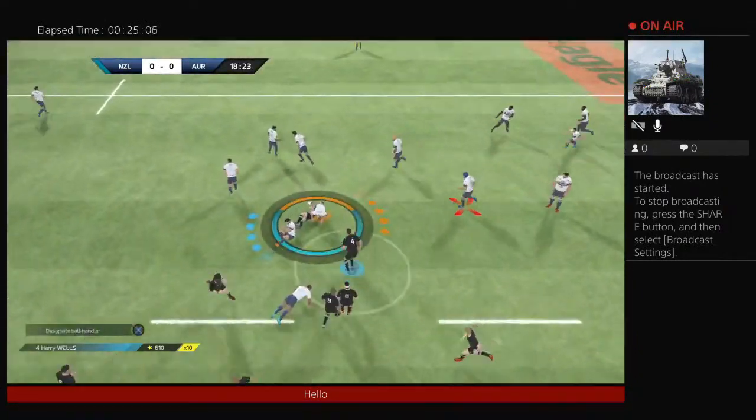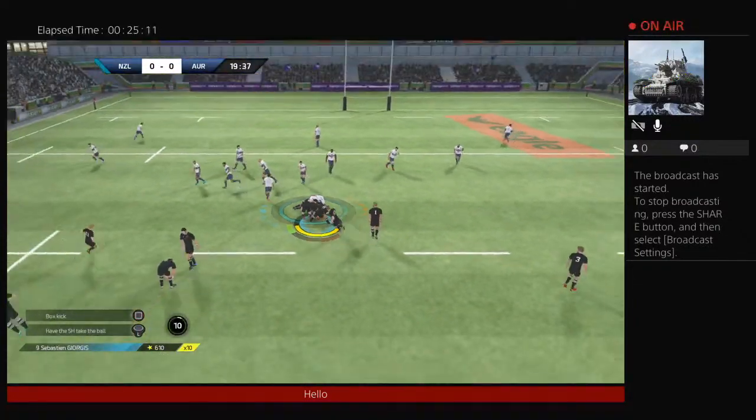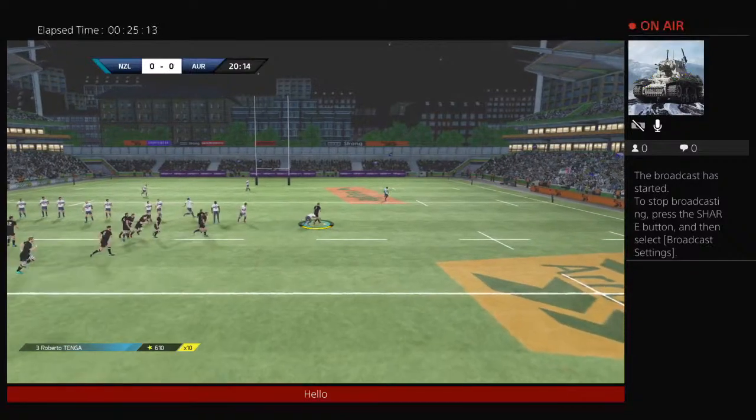Terrific tackle. Played back on the right side by New Zealand.